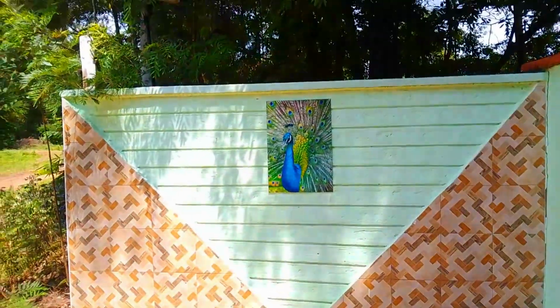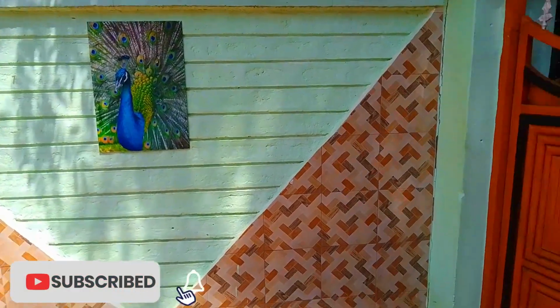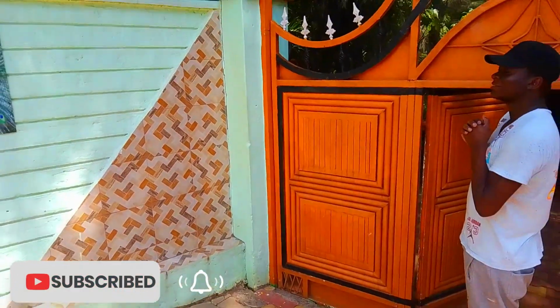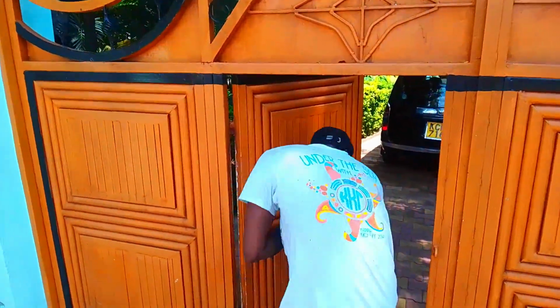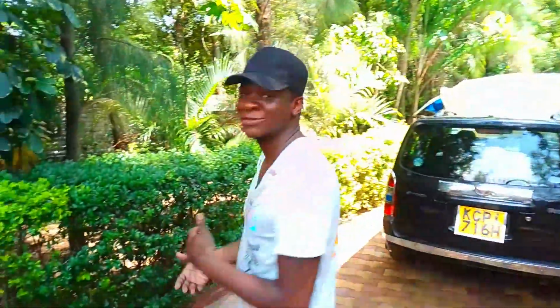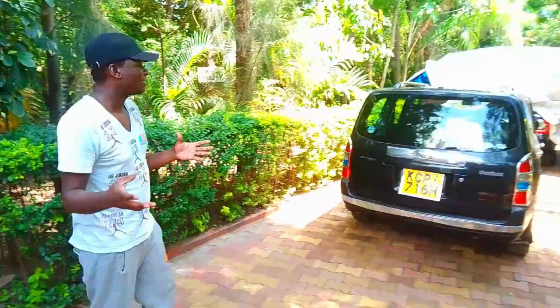We have a peacock right there. So I wish I had the knowledge of what the peacock means, but okay, tutajua baadaye, we will know about that later. So this is the KABAR Gardens in here. So when you come this way, we have the Obama forest.